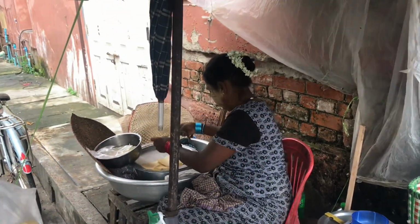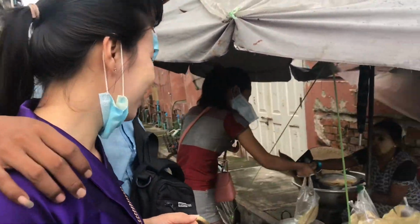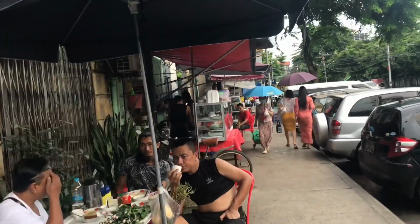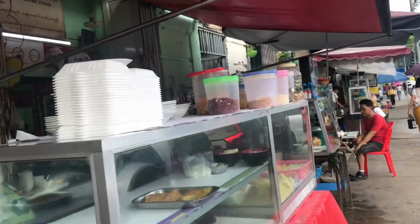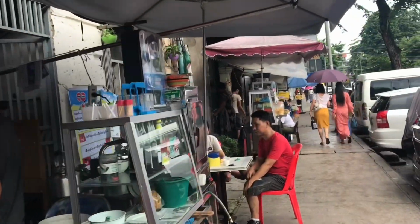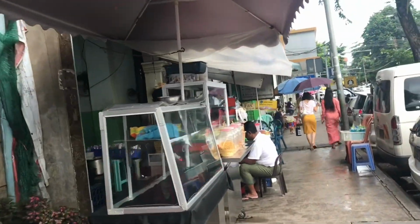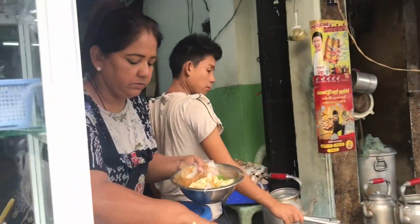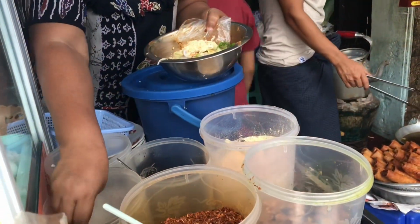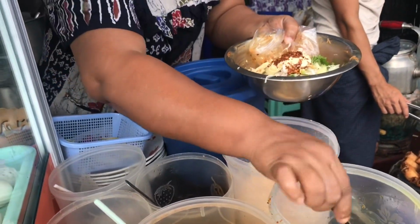This is a South Indian lady. People are buying breakfast while walking. There are lots of restaurants beside this footpath. People are enjoying eating breakfast with friends. This is Myanmar traditional morning breakfast.